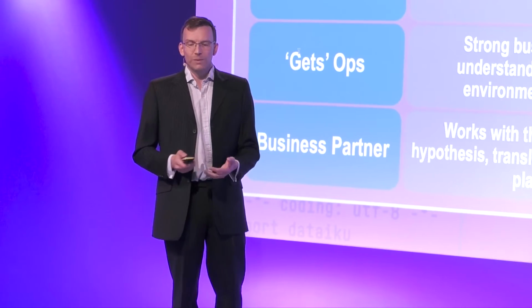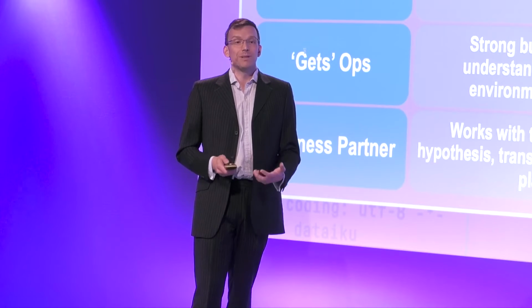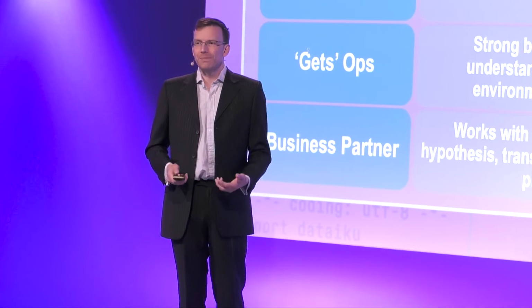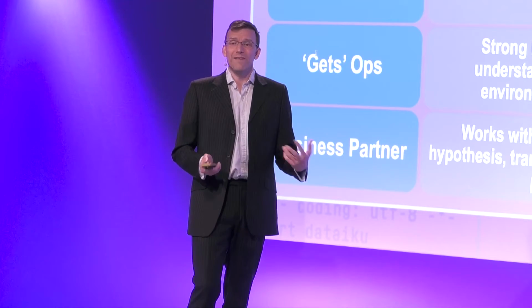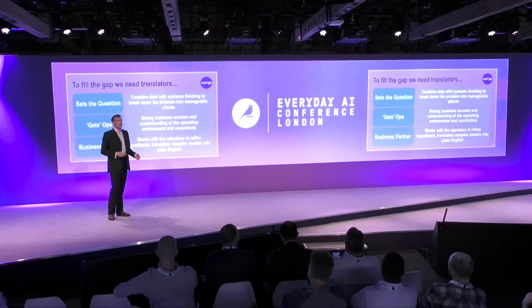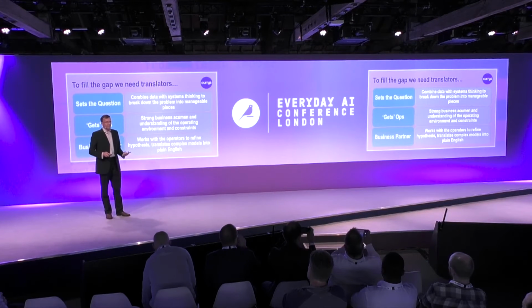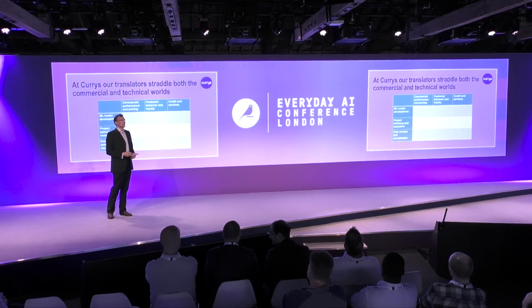And finally, we want them to be business partners, working with those operators, refining hypotheses, and translating those problems into plain English, which everybody can understand. Now, from a people perspective, this actually creates a bit of a challenge because you've got your traditional data scientists who are very strong from a technical perspective. And what we found out in Currys is it's not always about who is the most technically skilled. It's about having those skill sets which balance and straddle the commercial and technical worlds.